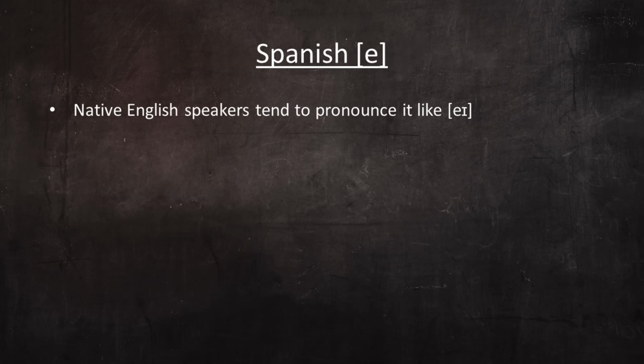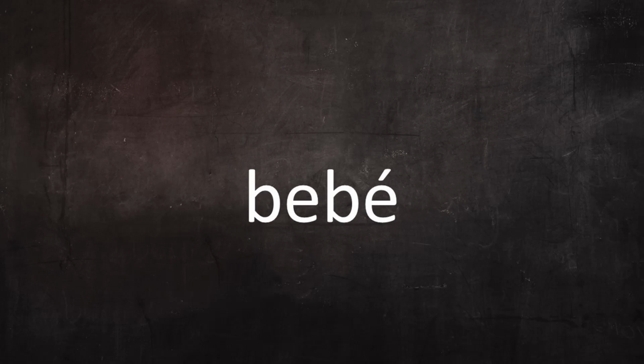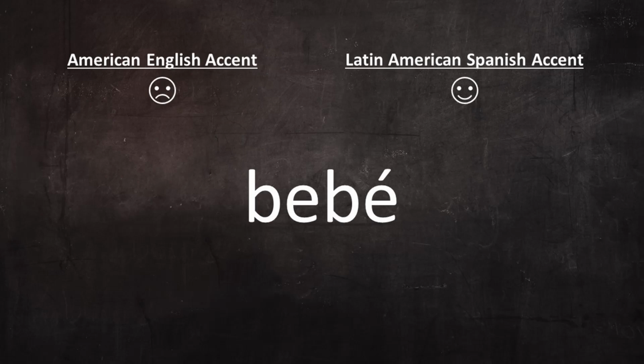Native English speakers most often pronounce the Spanish e as if it were the English long a in words like face or pray. This is not quite right, since English a is a diphthong, a combination of e and e, while Spanish e is a pure monophthong. Listen to this Spanish word pronounced with the two contrasting accents we've been using.